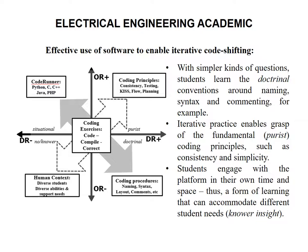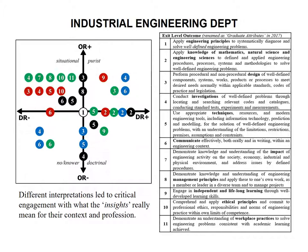The third and final case study for today is also from a University of Technology, where the entire department is engaged in redesigning the curriculum. One of the very first professional development tasks I facilitated was to use the epistemic plane to interrogate their understanding of the different qualification outcomes. The department was divided into four groups and asked to discuss what they thought the dominant insight or code or way of thinking was that underpinned each particular outcome.